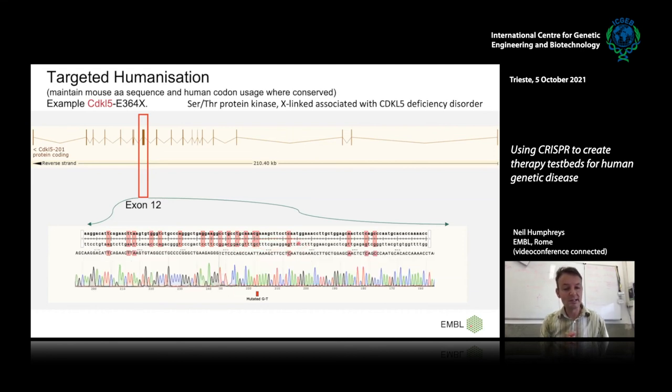Okay, and we did get somewhere with this project. We didn't manage to do it completely perfectly, but we did humanize this part of the sequence. This area here and upstream here didn't humanize, and I think this didn't go in because there's a large chunk of perfect homology here between mouse and human, and I think the repair template was just not used in that section.